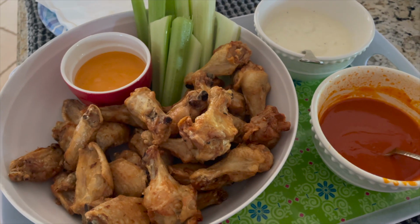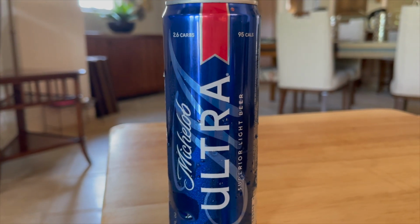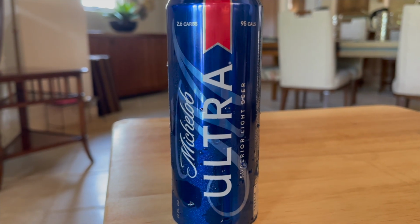So we are going to enjoy this, and we shall be back with dessert. And he also has a Mich Ultra beer.